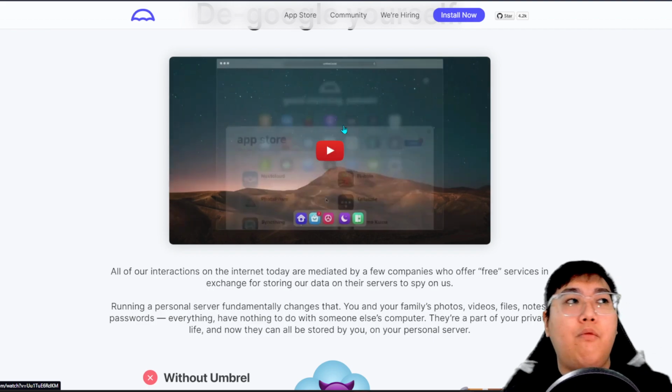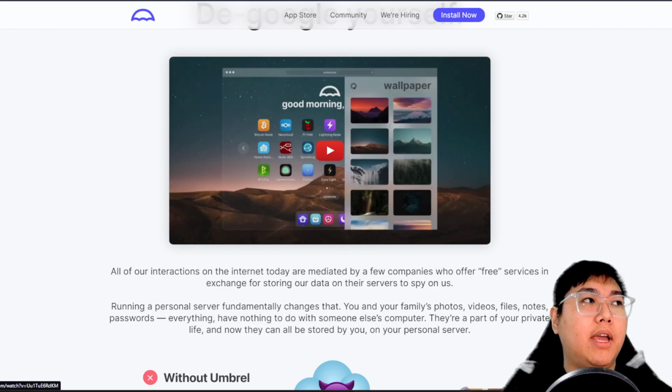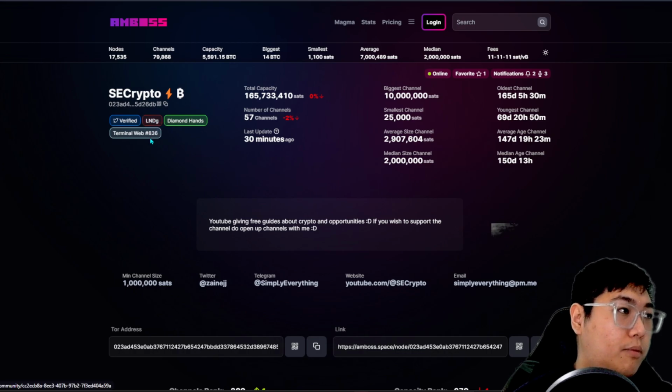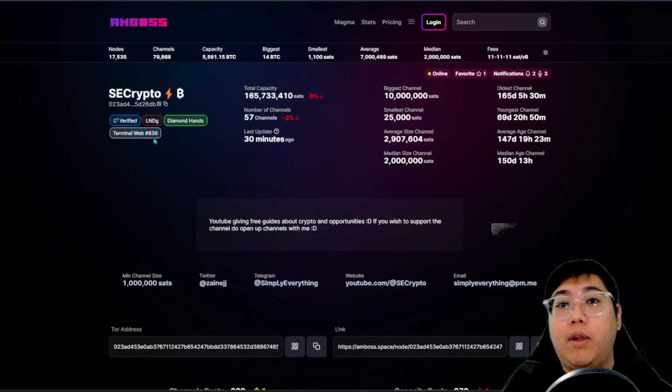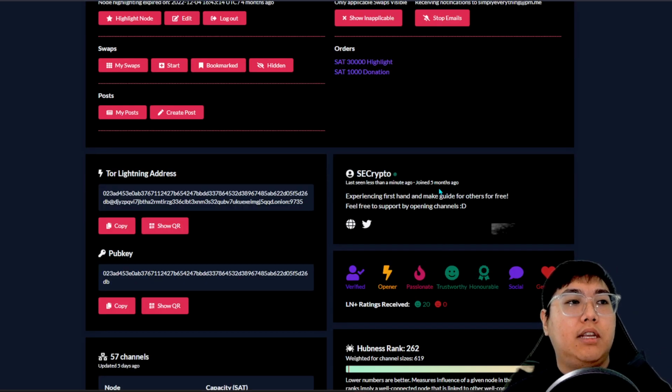In my case, I risked around 0.6 Bitcoin to test the network out, and eventually got a ranking. It's quite satisfying to get a ranking, knowing that you're in the top 1000 in the whole ecosystem, where almost 17,000 nodes are running. Quite fulfilling. I've been pacing myself by opening channels and so on. I've really been on the market for 5 months.